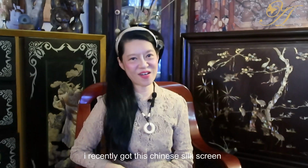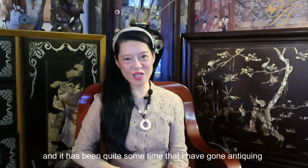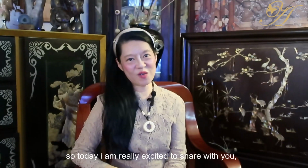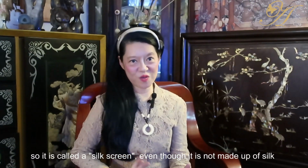I recently got this Chinese silk screen and it has been quite some time that I have gone antiquing. So today I'm really excited to share with you about this Chinese silk screen. It is called a silk screen even though it's not made up of silk.